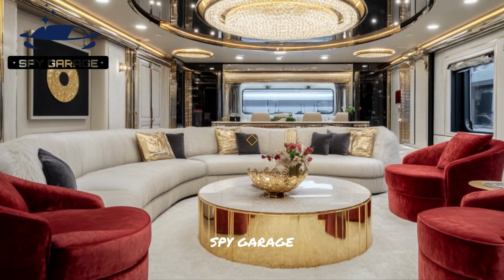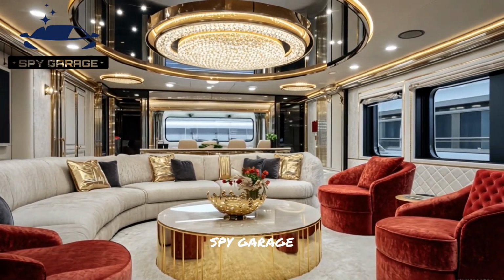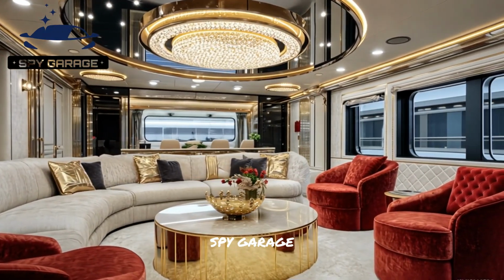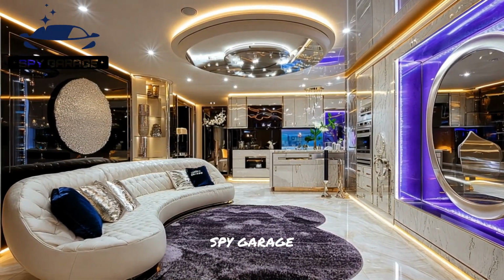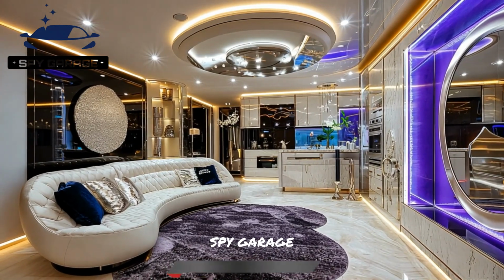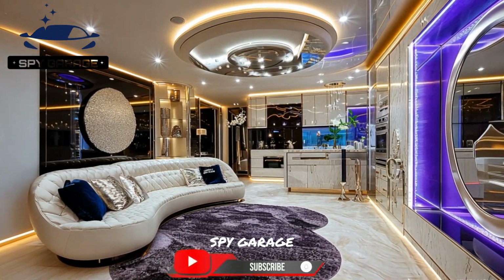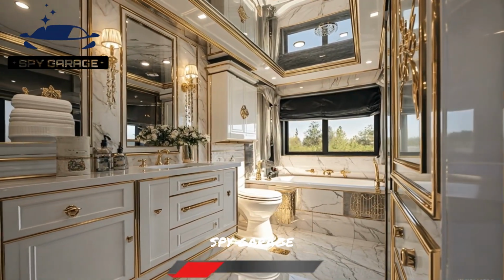In the end, the 2026 Bentley High Class Motorhome would cater to an extremely affluent customer looking for the pinnacle of luxury travel. A mobile home that doesn't skimp on comfort, custom craftsmanship, or the prestige that comes with the Bentley name. It would provide an unmatched grand touring experience and be more than just a means of transportation. It would be a declaration of sophisticated taste.